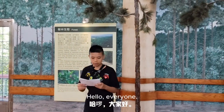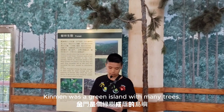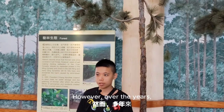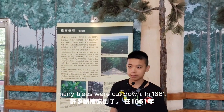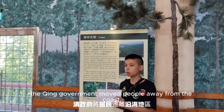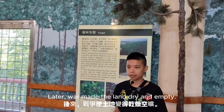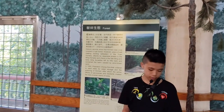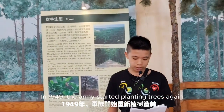A long time ago, Kinmen was a green island with many trees. However, over the years, many trees were cut down. In 1661, the Qing government moved people away from the coast. Later, war made the land dry and empty. In 1949, the army started planting trees again to stop wind and sand.